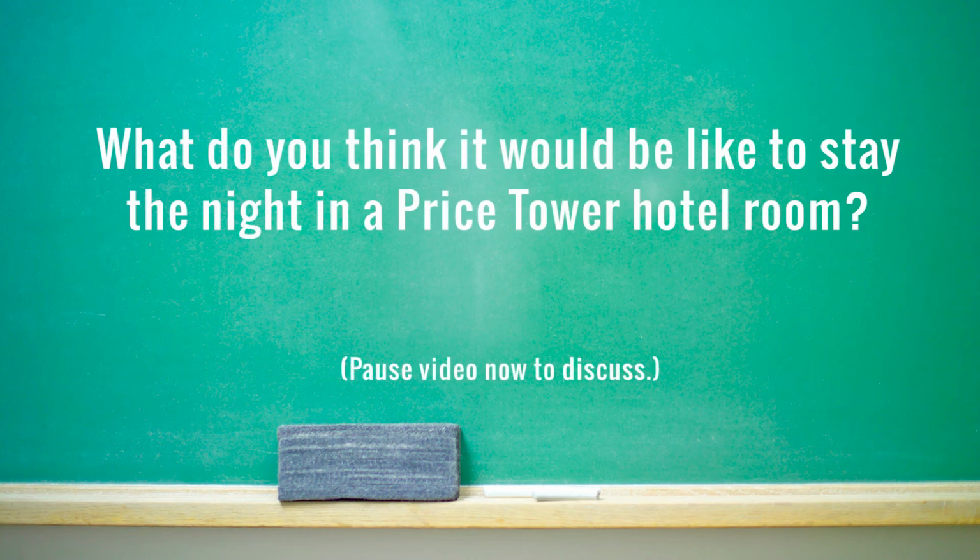Question: Rick mentioned that the tower had an inn or a hotel where you can spend the night there. Would you like to spend a night there? If so, what do you think it would be like?